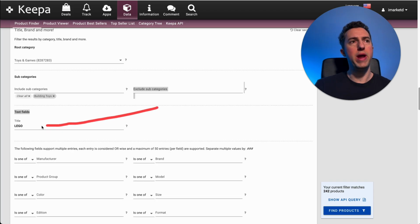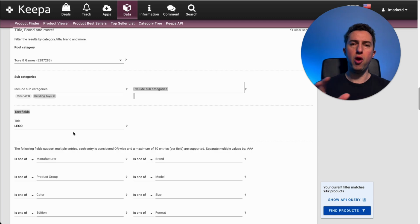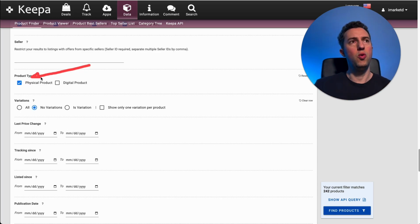Super important, you want to add Lego. This makes Keepa look for items that have Lego in the title. You are going to want it to be a physical product, not a digital product.